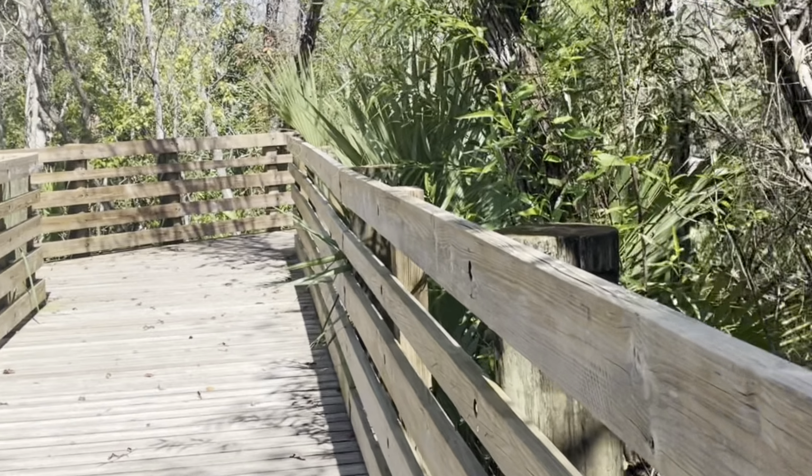Here is one of the benches that are on the way, and you can always sit there and take a look around. It is kind of hot right there. I don't see any shade, or you can just keep walking and go to the next one.